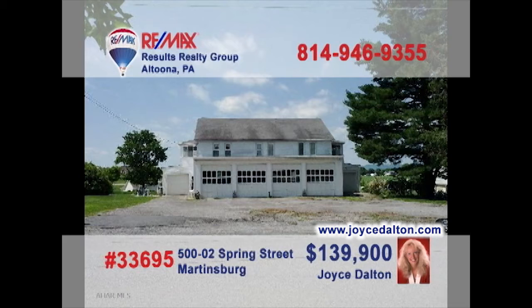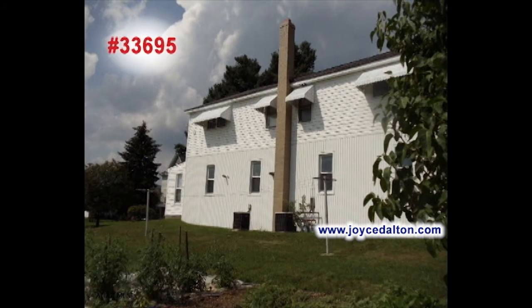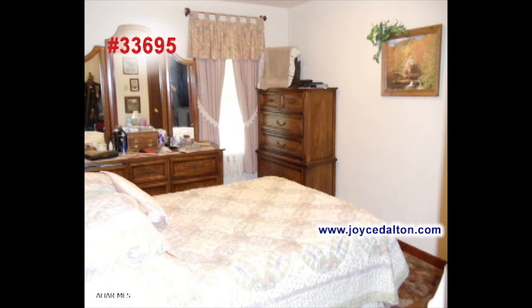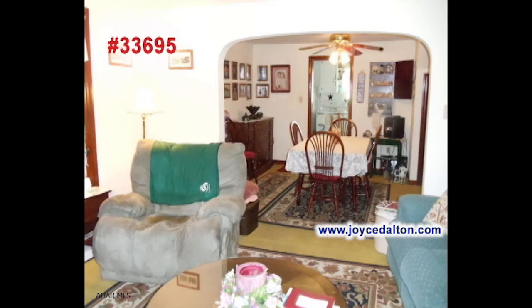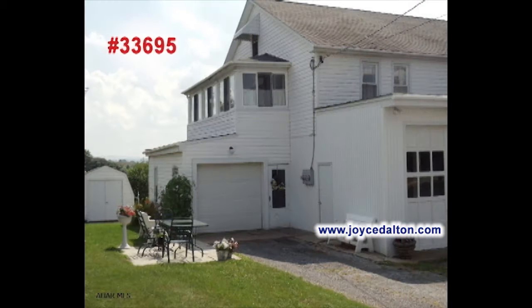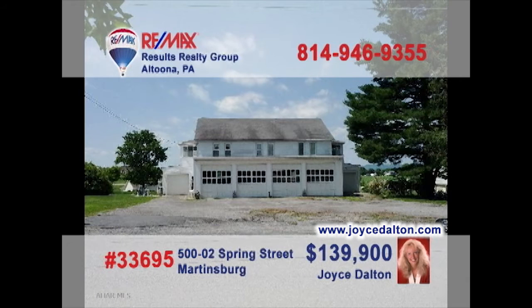RE/MAX Hall of Fame Realtor Joyce Dalton offers this great property for the savvy real estate entrepreneur. This nice apartment building in Martinsburg features 2 units, each consisting of 2 bedrooms, a kitchen, dining room, and living room, along with laundry hookup and enclosed porches. There's also a 6-bay garage on the lower level, with 4 of the bays being 2 cars deep. This is a fantastic opportunity that you need to see. JoyceDalton.com has all the info.